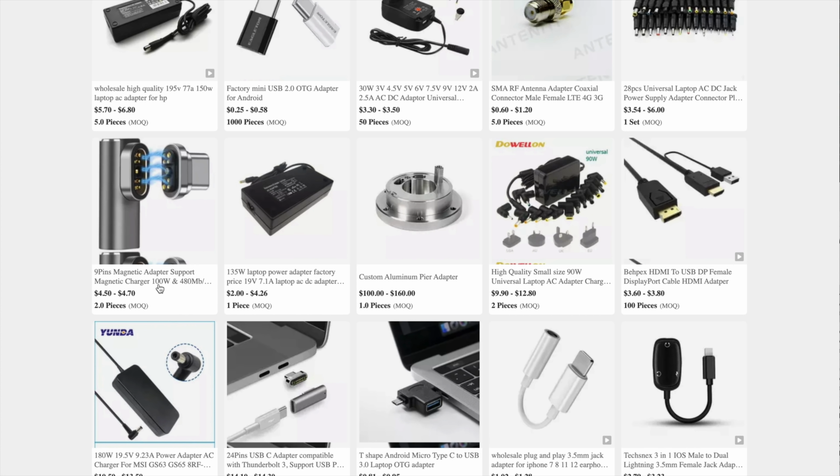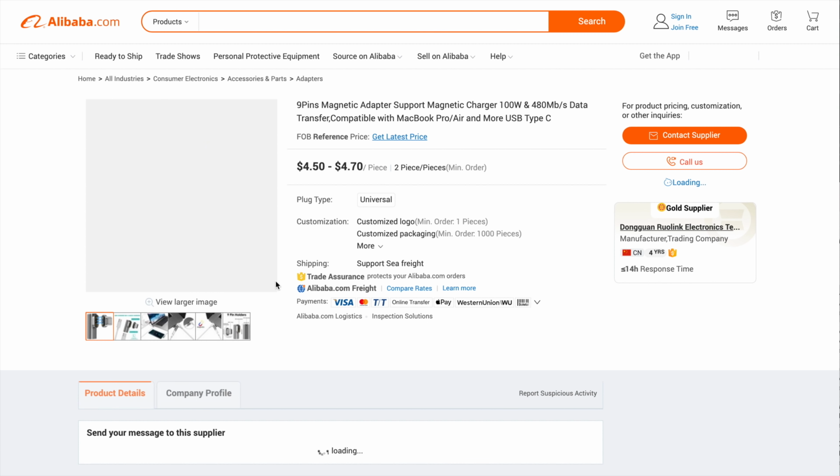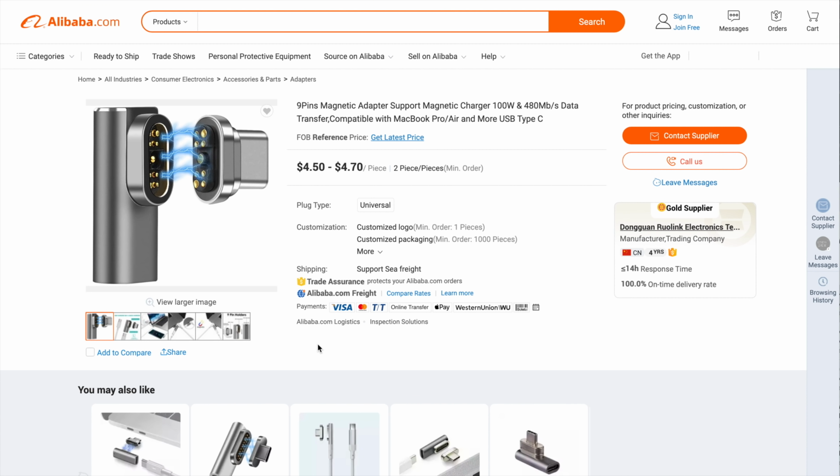I think it's phenomenal. Here's the last little product that I found that's one of the top sellers that I think is pretty interesting. It's a 9-pin magnetic adapter. So basically, it makes a MagSafe adapter for USB-C. If you remember the old MacBooks, they were magnetic, and if you tripped over the cord, it didn't yank out the cable or yank your laptop off the table or break the connectors. It would just come apart. And they stopped doing that.